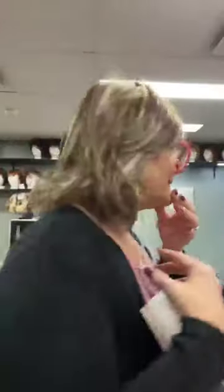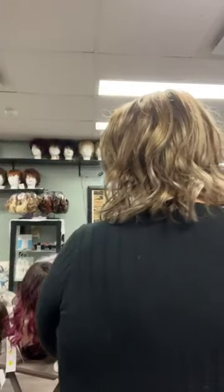Okay, thanks so much. I'm going to start off with this one. This is Brier in Sparkling Mocha Rooted from Noriko. Isn't she just beautiful? This is her back. She's got a lace front. We're going to bring you a little closer. She's got a beautiful lace front. Look how nicely done she is. She's lighter at the front. That lace blends in so beautifully.